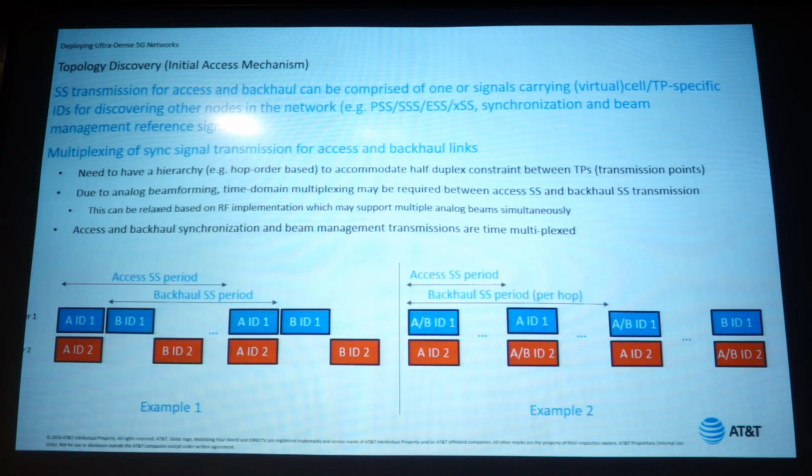This is one example of how you can build topology discovery into the initial access mechanism itself. Initial access is what happens when you turn on a device or a device enters a network. It does some kind of time frequency synchronization. It does some kind of identification of what the network is. And in the case of millimeter wave, you even have to do beam management and things like that. So we think we can build topology discovery into the initial access mechanism itself. There are several ways to do that, to keep this transparent to the end devices and also transparent to the core network.